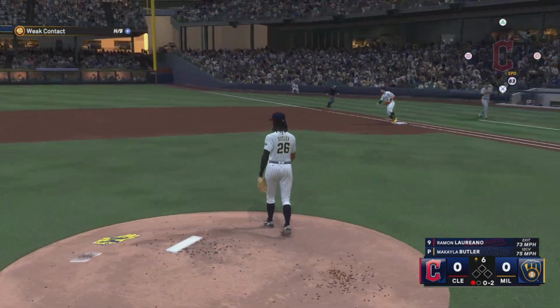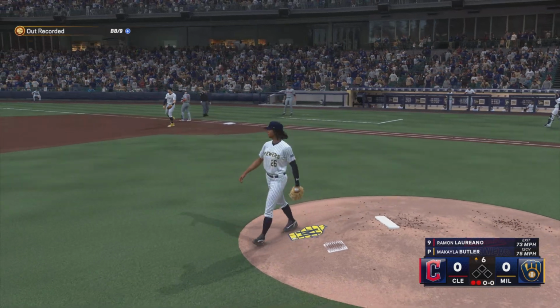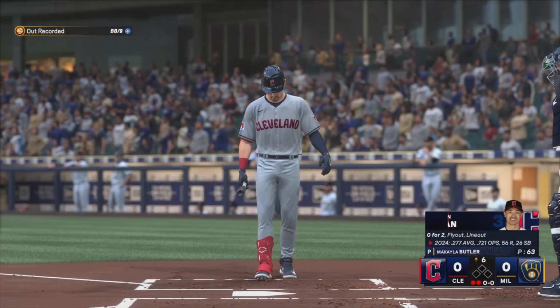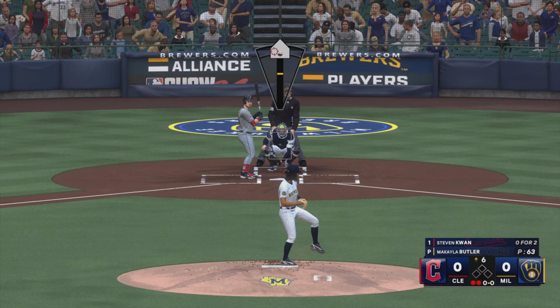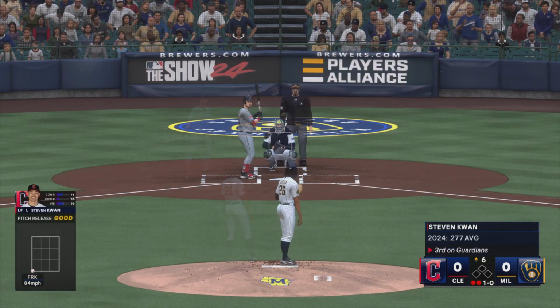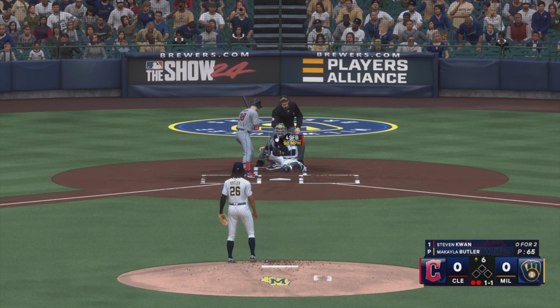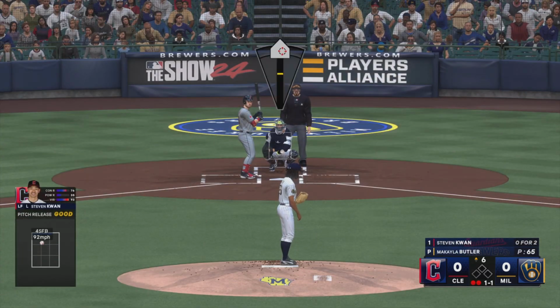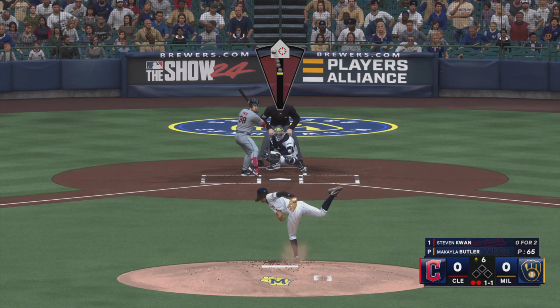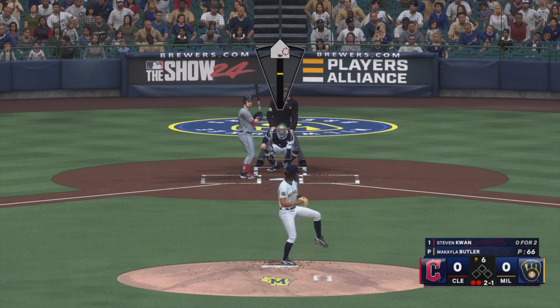On the ground, right side. Fires over to first. And Laureano is retired. She's doing a nice job of keeping the ball out of the air. Lets the defense work behind her with another ground ball. Good execution. Kwan, the next to hit, takes ball one. Fastball for a strike. She's been going after these hitters consistently, and as a result, she's been able to keep her pitch count low, throwing the ball very well right now.